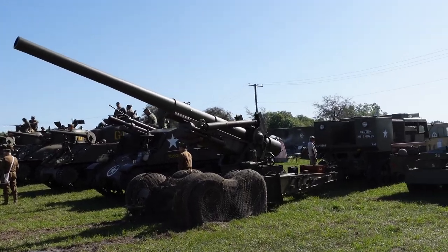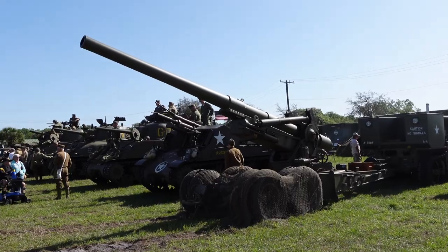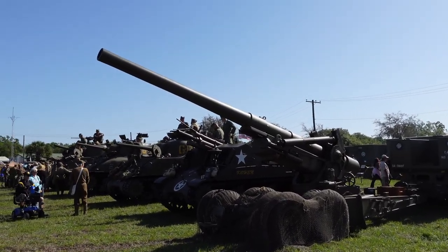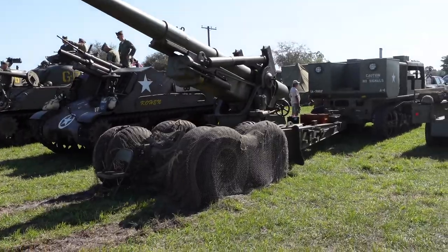So check this out. This is a 155mm artillery piece. It's towed by a piece of machinery here. So it weighs 30,000 pounds. That's unbelievable. I hope this video is doing justice about just the sheer size of this gun here.